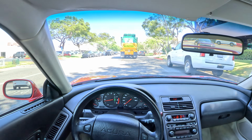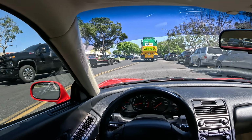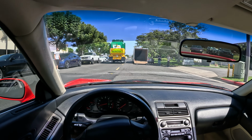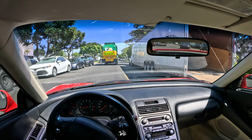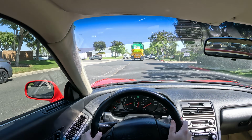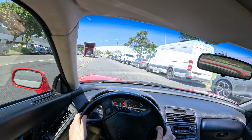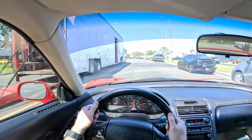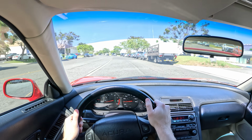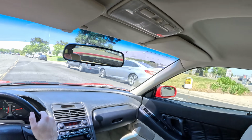Brake feel feels nice. And the throttle's actually pretty responsive. I mean, I know it doesn't have the most power in the world, but easy. I mean, you could daily drive this car, no problem, man. This thing is sweet.